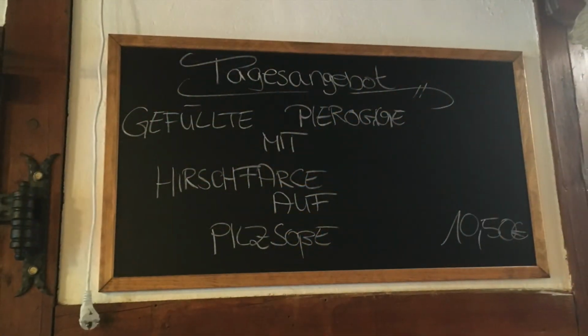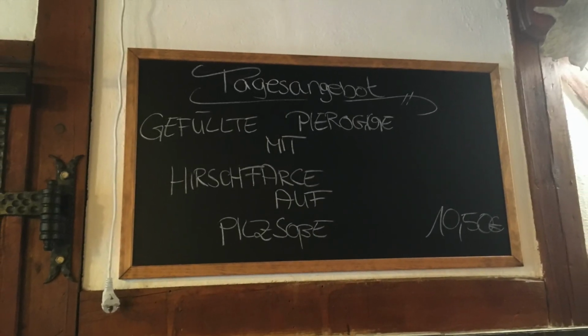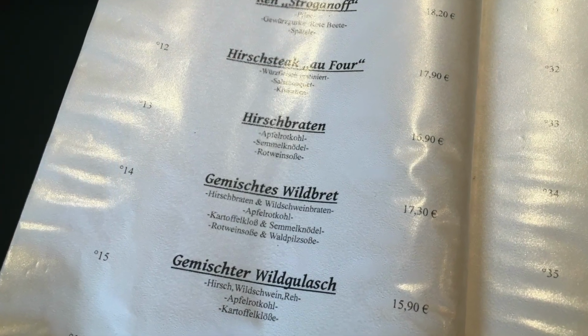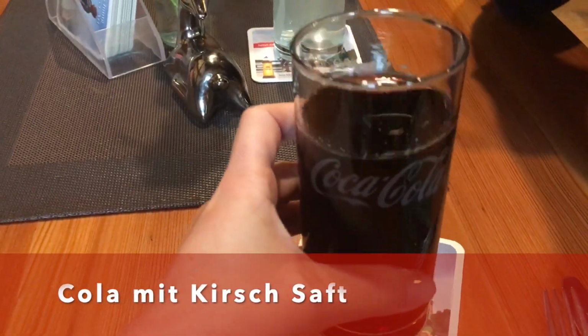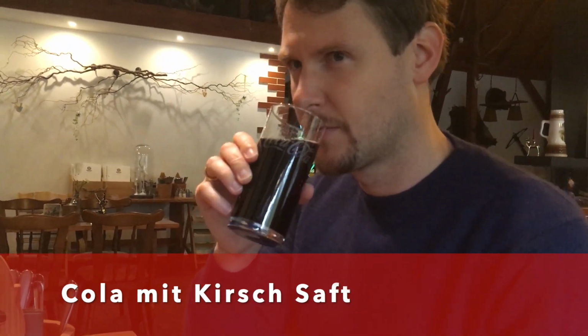So, for the starter, they had pierogi, which are Polish dumplings, but we definitely wanted to try them. Other than this, they had plenty of wild meat choices. And as soon as we got the menu, we were very excited. To drink, I have ordered a crazy mix of Coke and cherry juice. Creativity has no boundaries in this country.